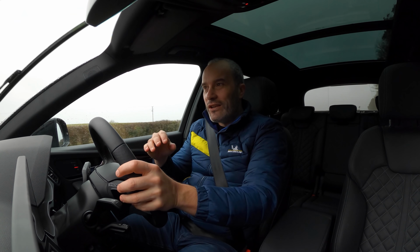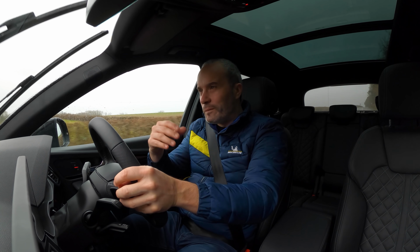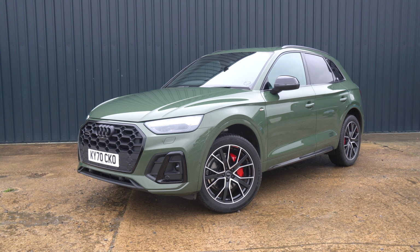But when you look at that in something like an S3 or let's say a Volkswagen Golf GTI, it does get a bit frustrating because if it's in manual, I want it to be in manual. I want to do my gear change myself.